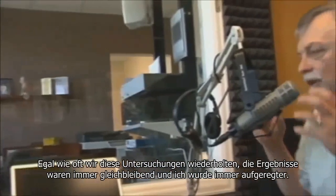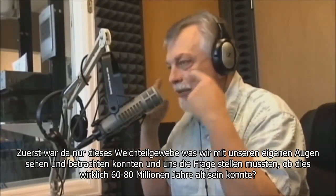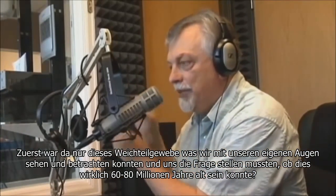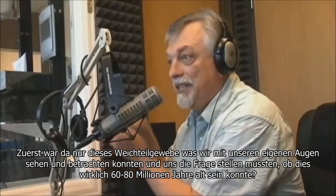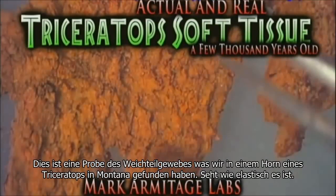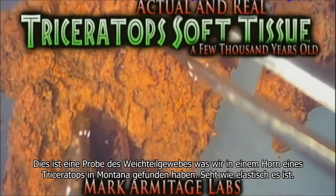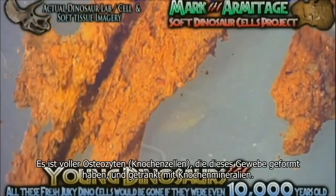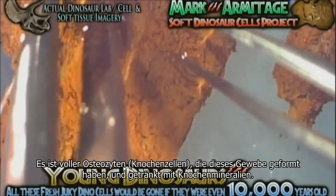There is, first of all, just the soft tissue itself that we could look at and with our own eyes say, is this soft, stretchy material 80 million years old? Is it 68 million years old? This is what we mean by an example of soft tissue which was collected from the Triceratops horn in Montana. I'm going to stretch it. Look at how stretchy this is. And this is full of bone osteocytes, the tiny cells that make this tissue and then impregnate it with bone mineral.